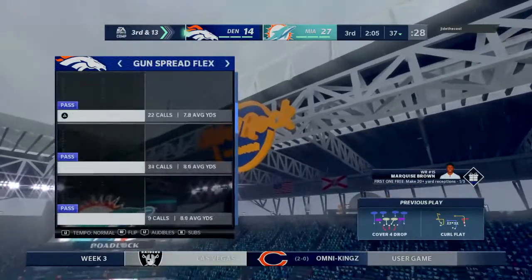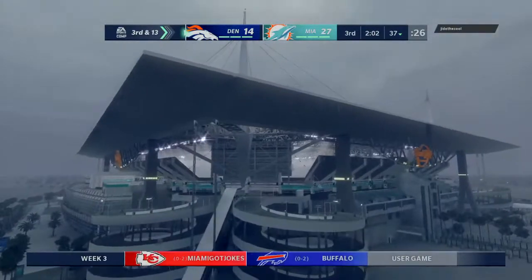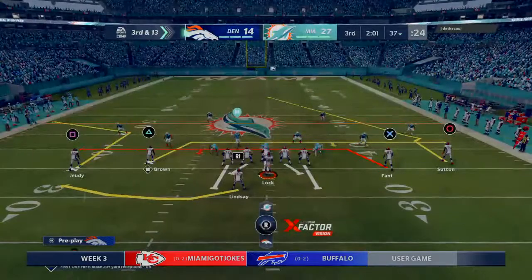Except on the stats, throwing the ball, you get a completion. You get a catch. Yeah. But still, no yardage.